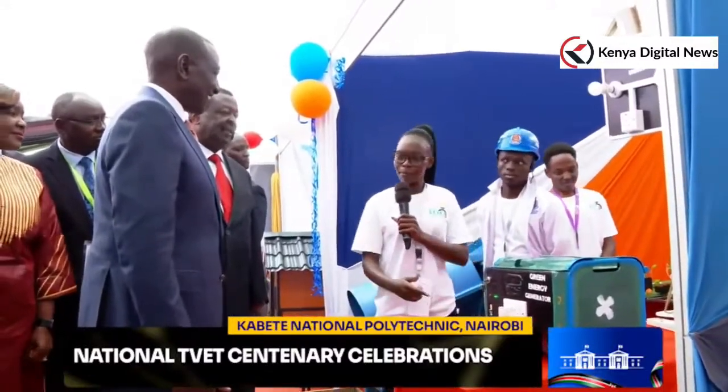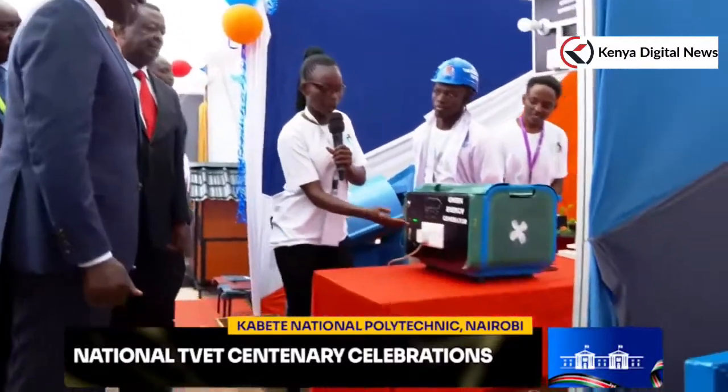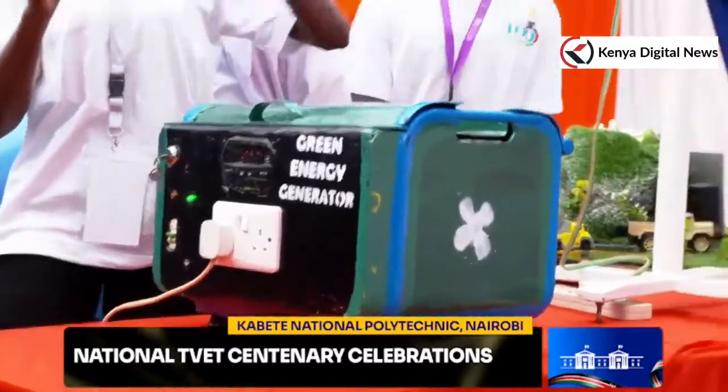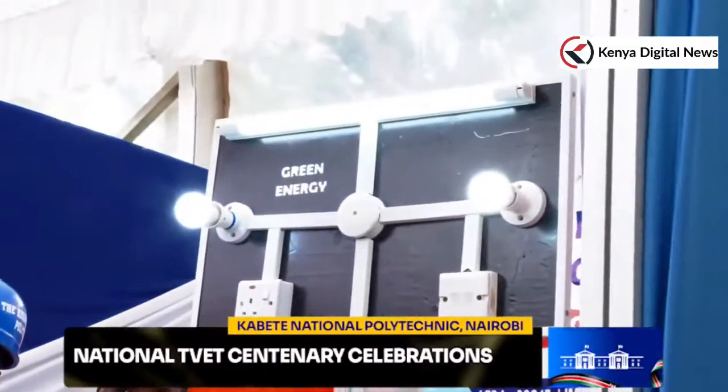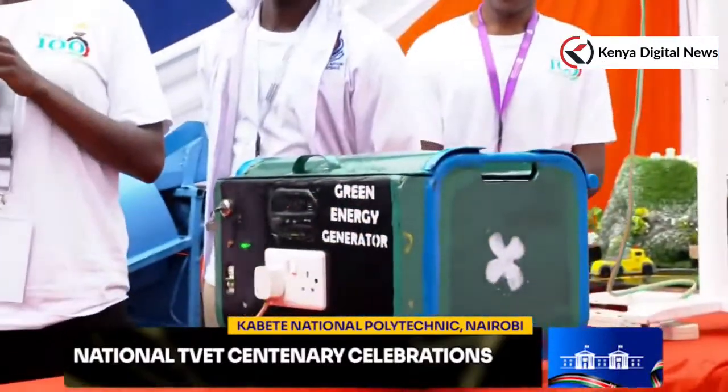So I've ignited my machine. This one shows me that the DC is out and the AC is out. And this one is my homestead now. Yes, I'm only using motors. Only motors? Yes. There is no solar? No solar, no electricity. Yes.